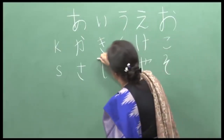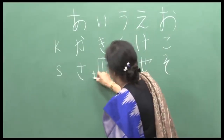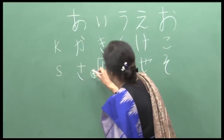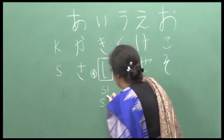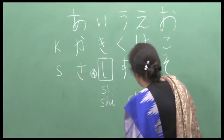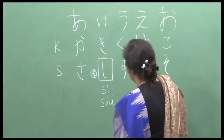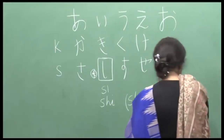You will notice that this sound is a little different. This is an exception here. It is not si, but shi, similar to the English word she. Pronunciation wise, it is similar to SHE in English. So, please remember that.